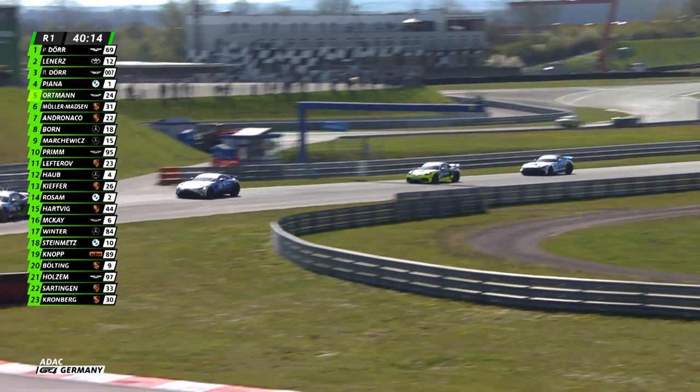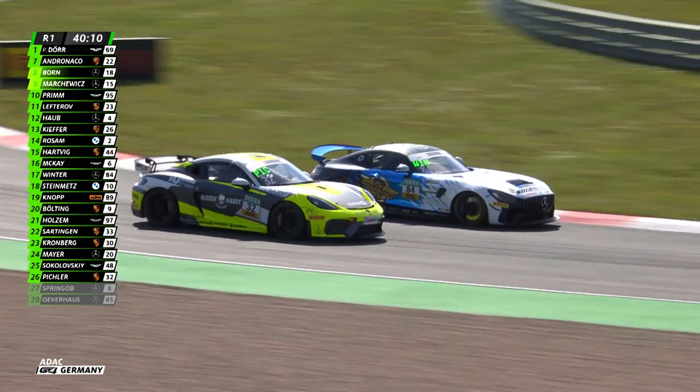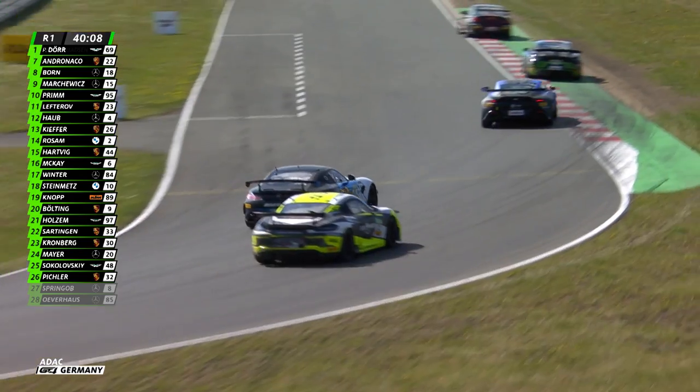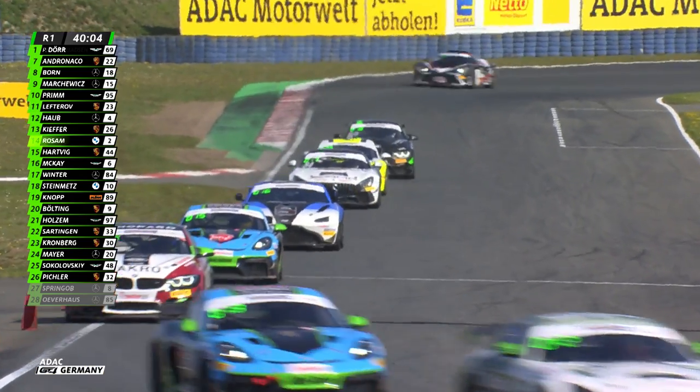Was the car that I believe is now a lap down Pichler? Yes indeed. So they checked that car over, sent it back out onto the circuit, but they did so in the middle of the pack, and that's always a bit hair-raising.